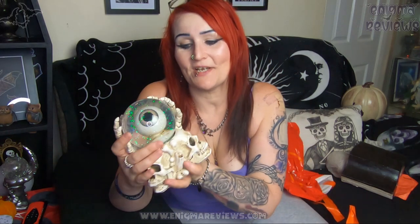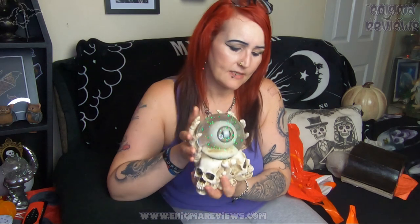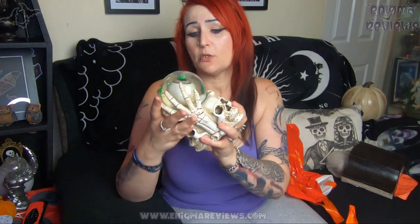So, like I said, if it's a skull, I'm happy, and I seen this last year and I tried to get it and I didn't and I regretted it. So it's got the three skulls and then you've got the eyeball in the middle. It doesn't play music or anything, it's purely decoration, and this one was $12.99, a little bit more expensive than the other ones that I got last year, although my musical ones I think were $12.99. This one is purely decoration, but it's quite heavy, this, guys.